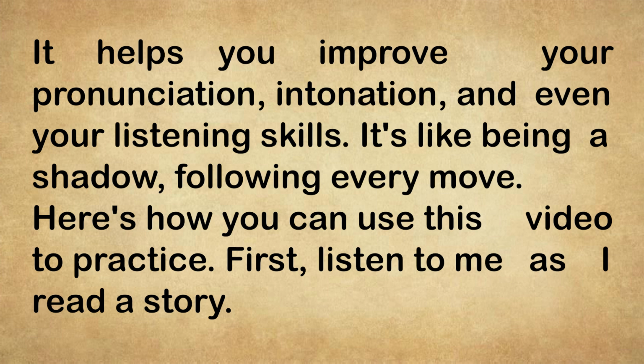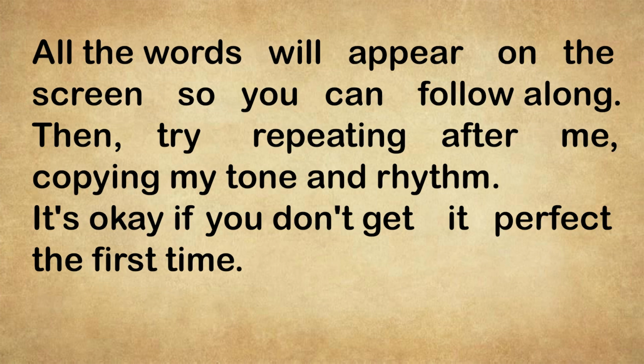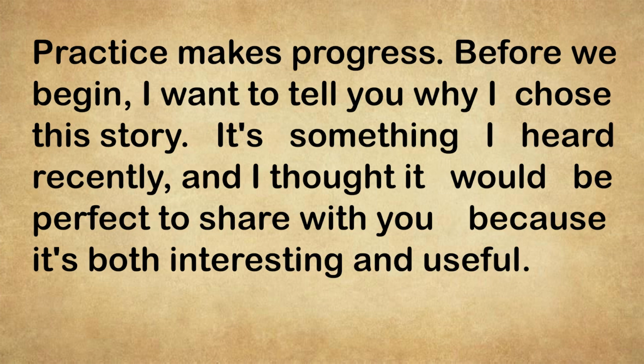Here's how you can use this video to practice. First, listen to me as I read a story. All the words will appear on the screen so you can follow along. Then, try repeating after me, copying my tone and rhythm. It's okay if you don't get it perfect the first time. Practice makes progress.